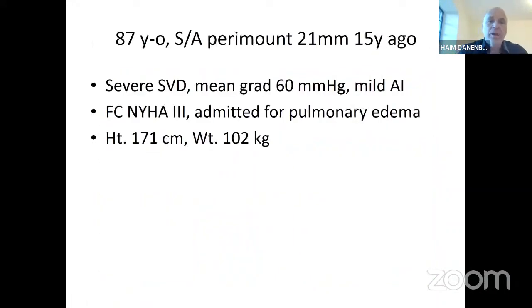And here is another gentleman, 87 years old. This procedure was actually done less than a month ago, with a Perimount 21 implanted 15 years ago, so a very efficient procedure. He underwent the surgery when he was 72, but yet severe surgical valve degeneration with a mean gradient of 60 millimeters of mercury, mild AI, highly symptomatic, again a bit overweight gentleman. Since he was admitted for pulmonary edema, he underwent the procedure quite immediately.